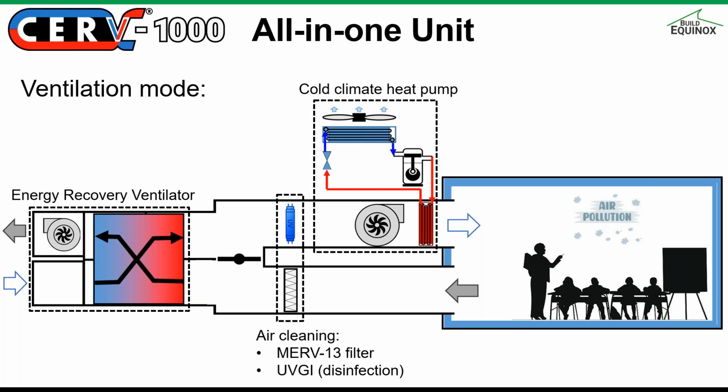In ventilation mode, sometimes filters only remove particles. We also want to remove gases. So that's where we put in our unit an energy recovery ventilator. Basically, we just want to take some of that dirty air that is inside, exhaust it outside, and bring fresh air in from the outside. That will help us dilute all these pollutants inside the classroom.